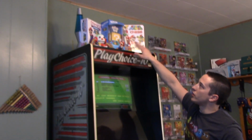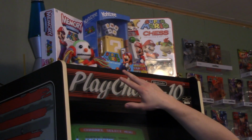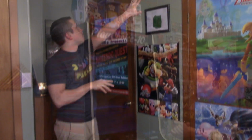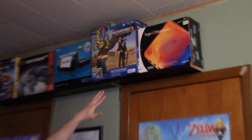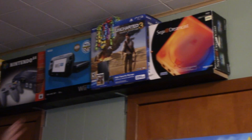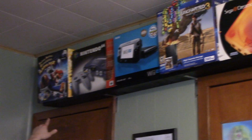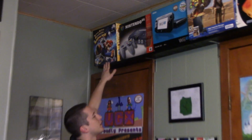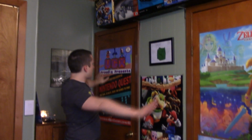Then up top here we have Super Mario Chess, Mario Yahtzee, Memory Mario, and another Sackboy. And lastly, we have some boxes up here. My Dreamcast is in the box. I only play it every once in a while, so I keep it in the box. Uncharted 3 box, Wii U, Nintendo 64, and this is a DDR Mario Mix. It's brand new, never been opened. And then some more posters. So yeah, that about completes it. I hope you guys enjoyed it.